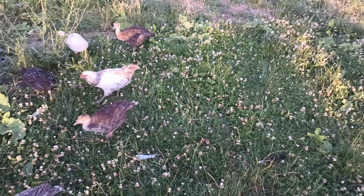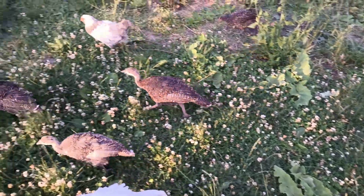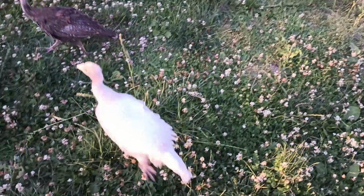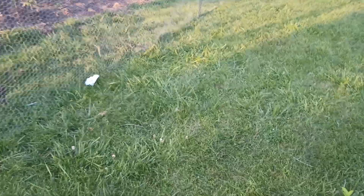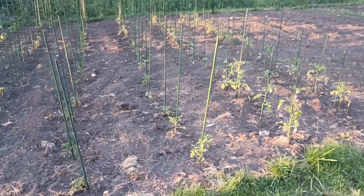And then we've got some sweetgrass crossed with heritage bronze turkeys. So we have 4 of those, and then we have 2 of the broad-breasted whites. We have a hen and a tom. So we will more than likely keep them.